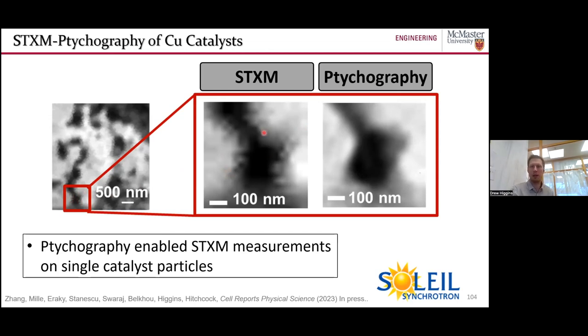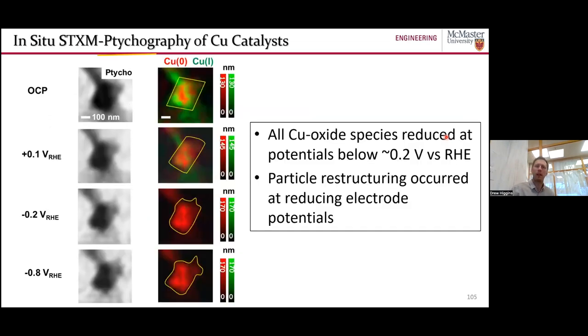You can see it's a bit of a blurry mess of a copper particle. But when we use ptychography, we can actually resolve that individual copper particle that had a somewhat cubic structure. And we want to see how that single particle evolved in oxidation state and morphology as a function of applied electrode potential. So what we did is we took that catalyst particle. Initially, we measured at open circuit potential, and then we started to apply progressively more negative electrode potentials.